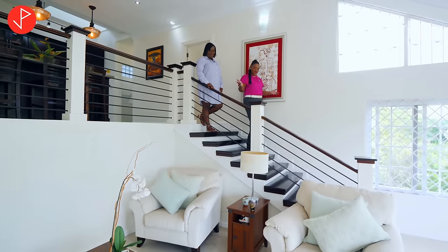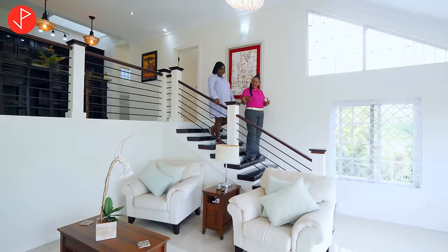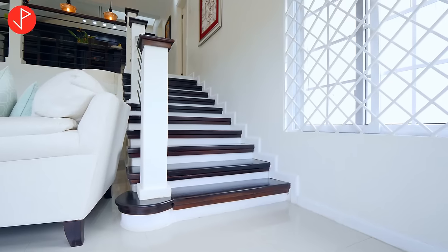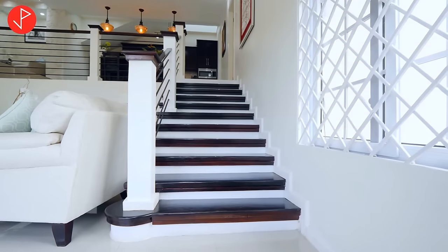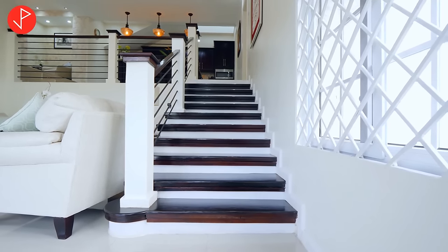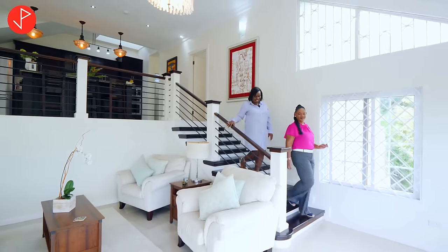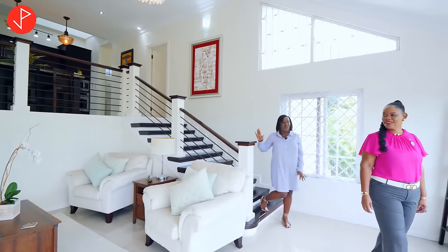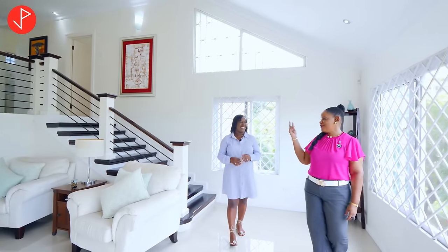So now we're going down to our beautiful sitting area. But what I love here is the juxtaposition of the warmth of the stair against the steel banister. You know, they play off each other, the warmth and the hard steel, it just blends so beautifully together. And my property viewers know that I'm a sucker for dark stained wood. I am too. So we're vibing, right?